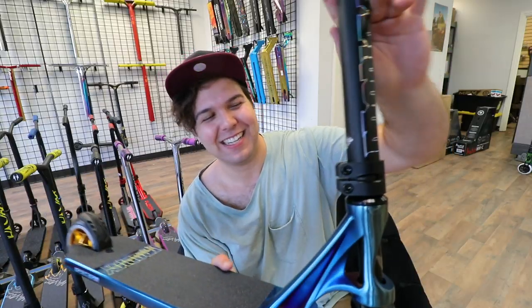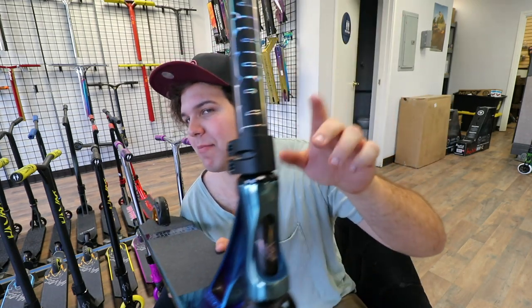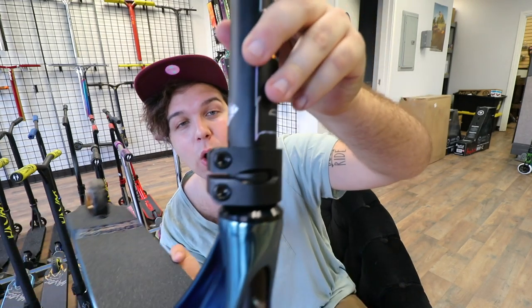Cool. And now we have the clamp. Now the clamp might look the same as last year's Prodigy clamp, but this one is oversized. So if you wanted the new Envy Reaper bars in oil slick, you can definitely get those. Last year you used to have to buy a new clamp if you wanted to get those bars. Now you don't have to worry about it because you got the clamp.